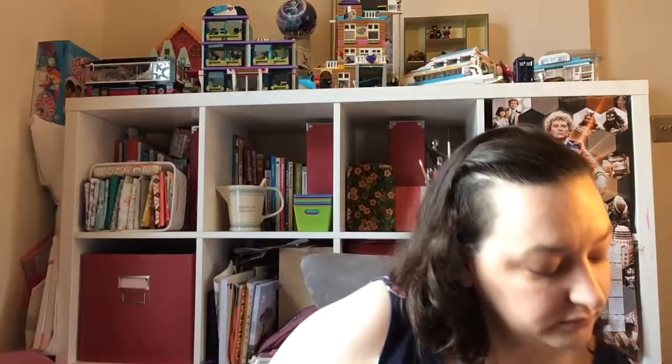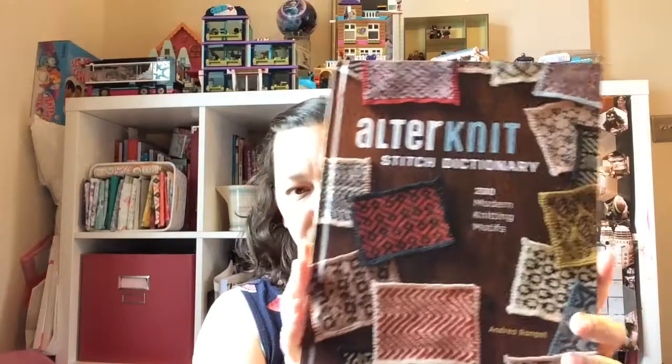So while we're on the topic of books, books to help knitting, I got the Alterknit Stitch Dictionary for Christmas from my husband, and I want to progress in my knitting. So as far as knitting goals went, or are still continuing, I wanted to be able to knit socks. I wanted to be able to do afterthought heels, true afterthought heels, to do lace knitting, and another goal of mine is to knit colourwork.